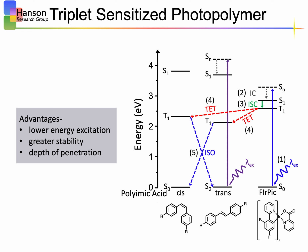However, by employing a triplet sensitization scheme, we're able to use lower energy excitation to isomerize. This gives us improved stability and improved depth of penetration. Shown here, we see our cis and trans stilbene moieties, which can be accessed by direct excitation of high energy light. However, by utilizing an iridium sensitizer, which I'll call FERPIC, shown at the right, we can excite that iridium molecule with a lower energy light, and then by intersystem crossing and triplet energy transfer, we're able to access the lower energy triplet states of our stilbene moieties, which can then undergo isomerization from either cis to trans or trans to cis.